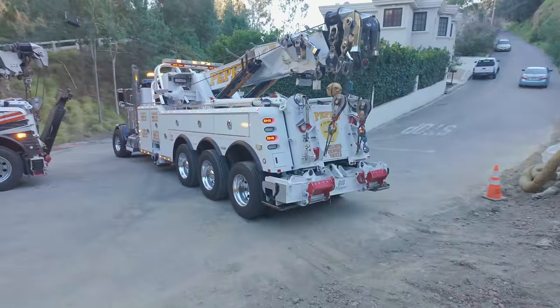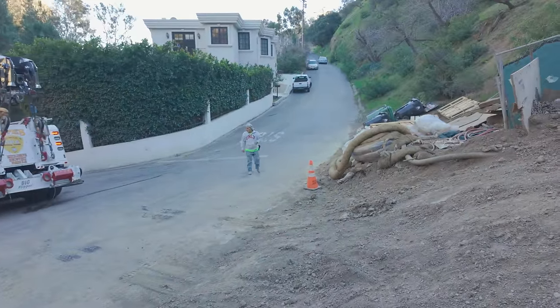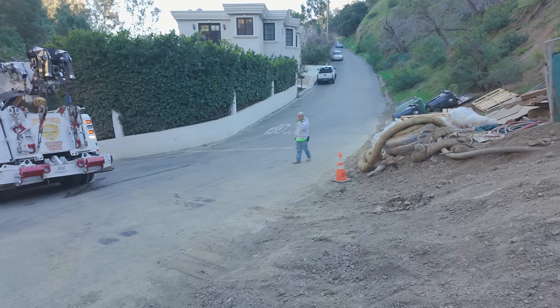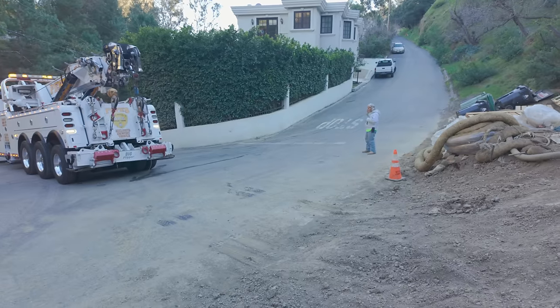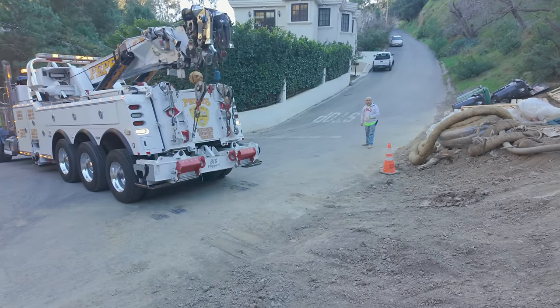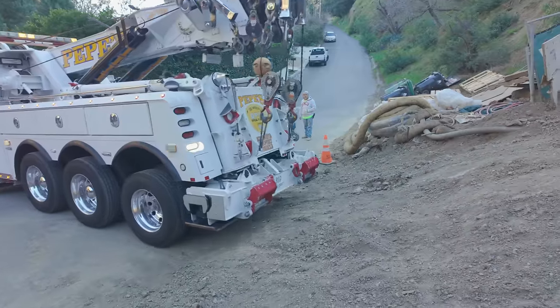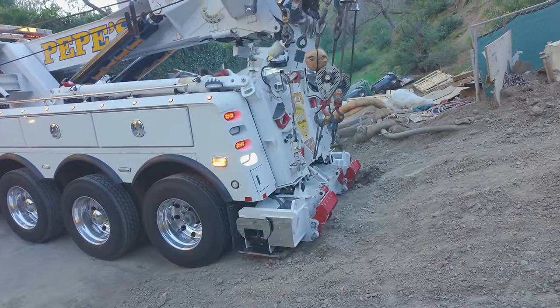Yeah, that's not working, man. The grade is just way too steep, even with wood and everything. Negative.